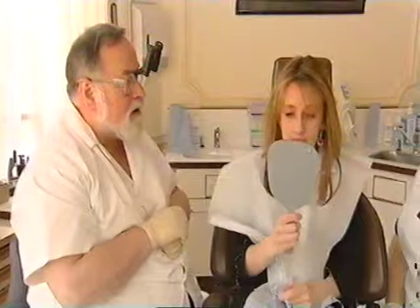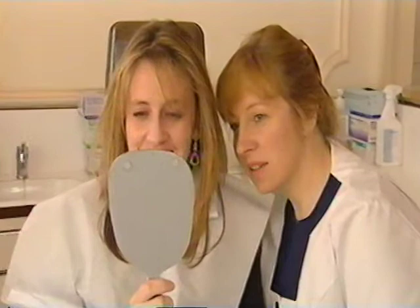Okay. Once the setting of the first eight has been tried and approved by clinician, nurse and patient, Ruth sets the posterior teeth.